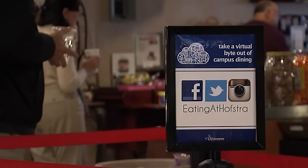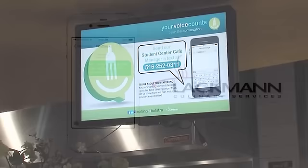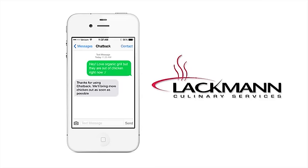We also have some new platforms in order to open up communication this past semester. We started Chatback. Students, when they're at the dining facility, they can text a number, and that text will go straight to the unit manager of that unit, so we're hoping that students really catch on to that.